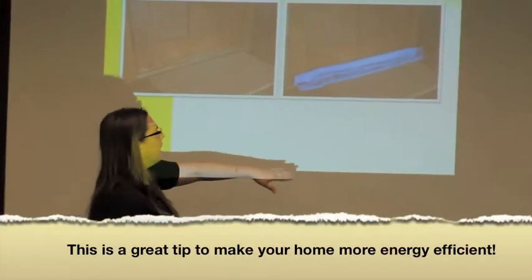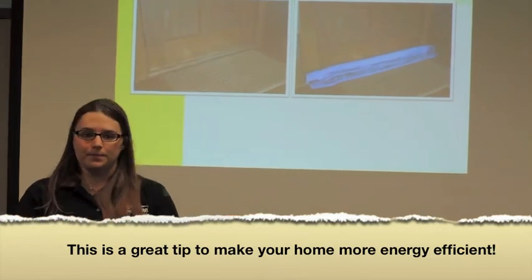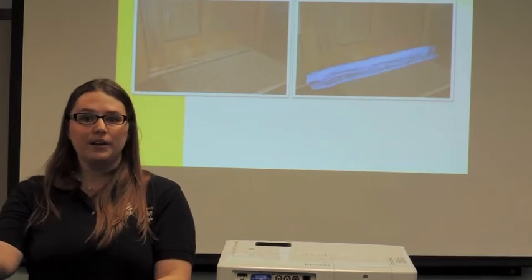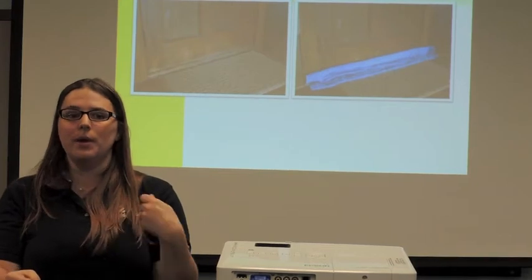So a simple solution, you can either take a towel or a blanket and just kind of push in to prevent the gap. A way that you could test this is, if it's along the side of the door, is you could put a piece of paper and gently tug out, and if the paper comes out easy, you may have a gap.